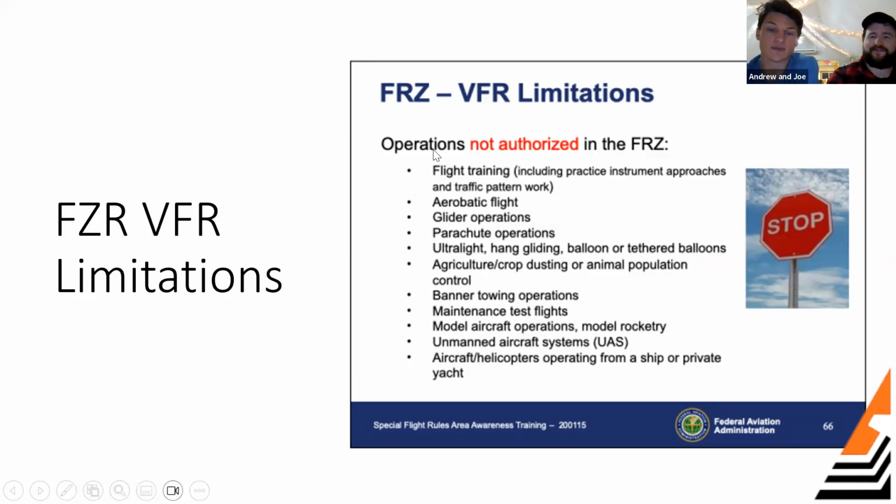Now, this is what you cannot do, right? You can't do flight training. You can't be doing circles around a point around the White House or Pentagon, all those big buildings, right? They don't want you doing that. VFR is much more limited than the IFR. Yes. Because VFR, we're a lot more free. IFR, you're flying right to the airport. They know more what you're doing.